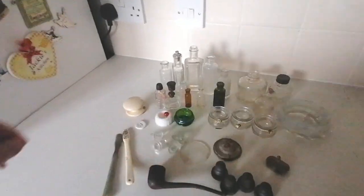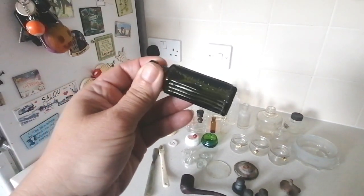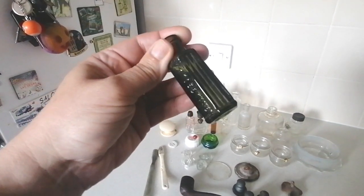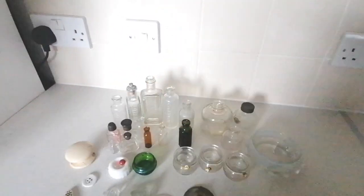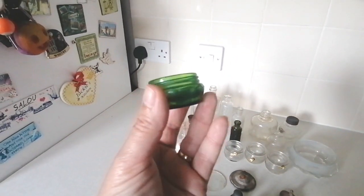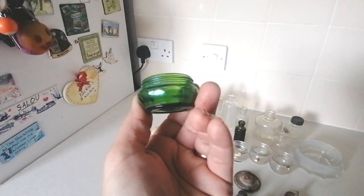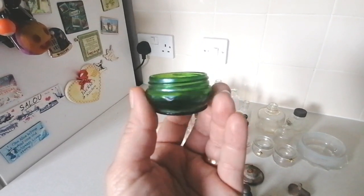Of course, cannot deny this was Dave's star find, and made Ian very jealous because he is the poison king. But that one came home with us. Another gorgeous little green pot that Dave found just before we left. Look at that. I think that probably would have contained some kind of ointment or cosmetic.